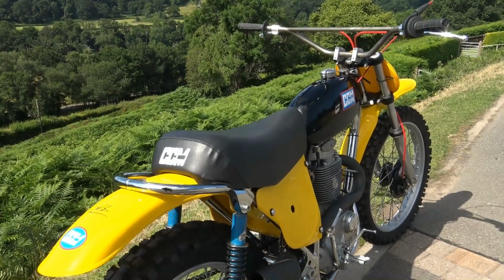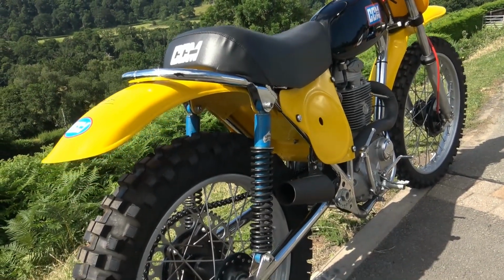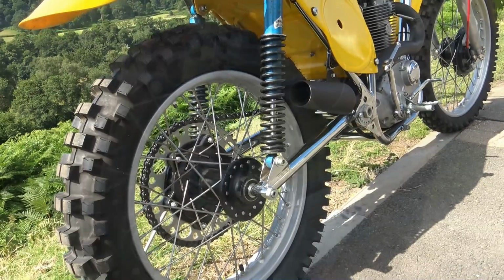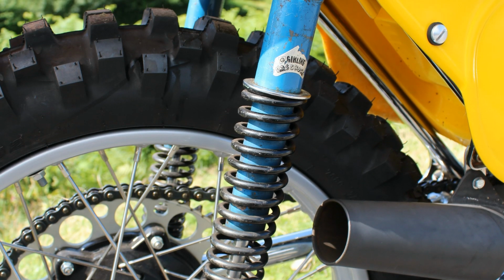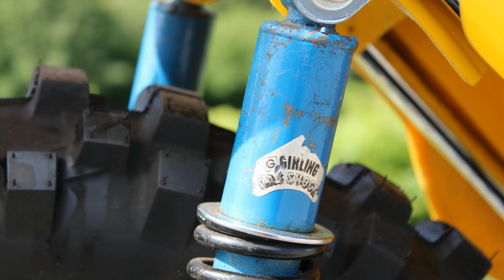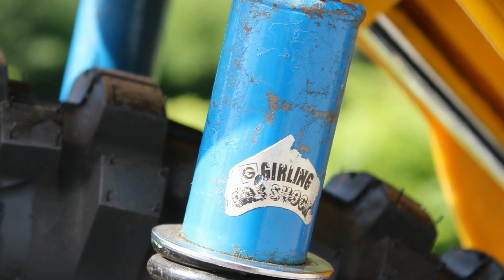Now, this particular bike of Rob's is still even fitted with the original 1973 Girling rear shocks. Now, these are very rare parts to find on one of these CCMs these days, and you just don't see these old Girling dampers now, but back in the day they were quite a common fixture to many British-made motorcycles, and Rob's example here also still has the original Girling gas shock sticker on the top, which again is a very rare sight from that 1970s period.